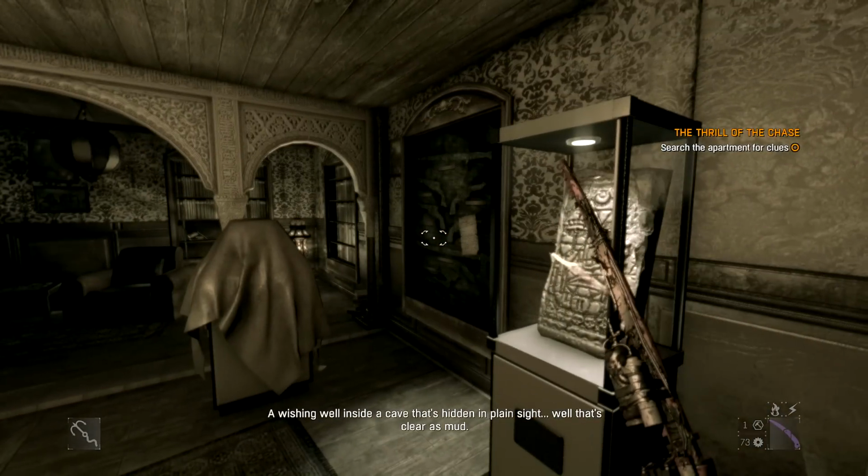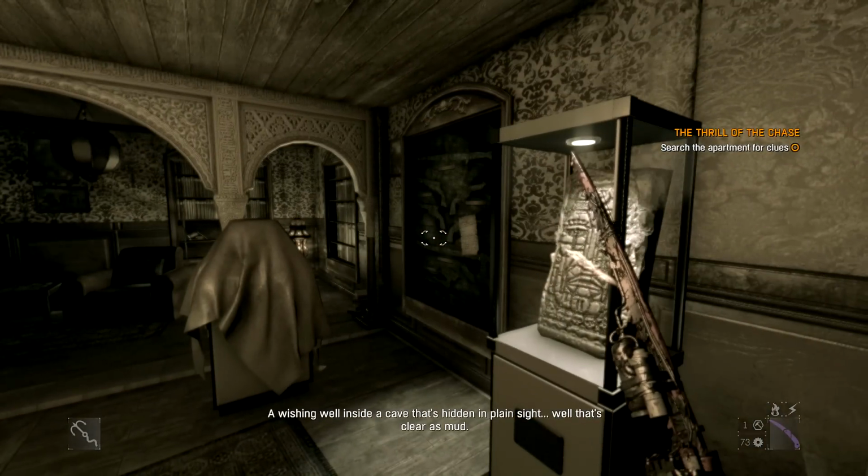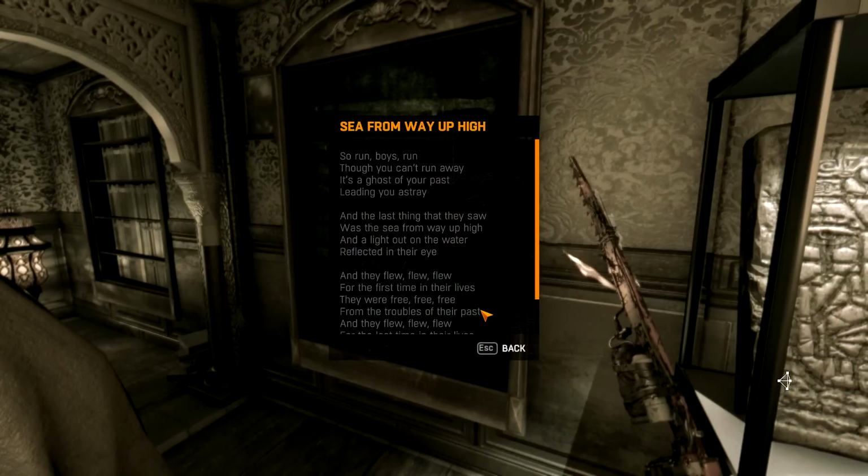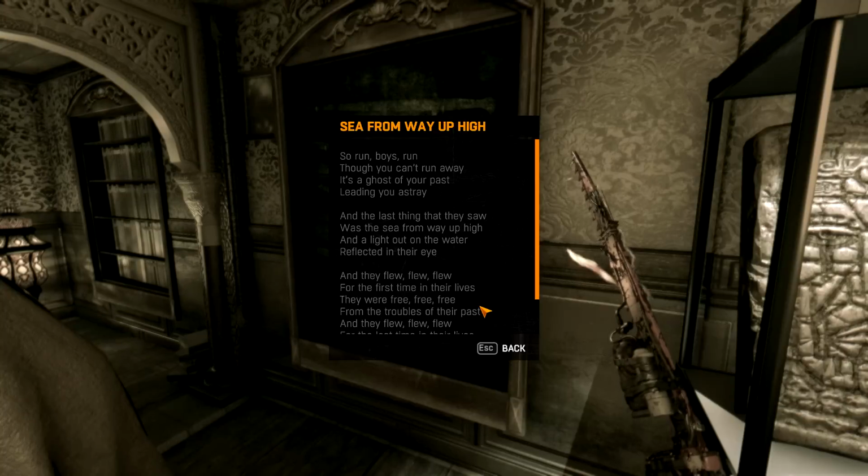Wishing well inside a cave that's hidden in plain sight. Well, that's clear as mud. I went down a place like that already, didn't I? Oh, this is the same one. No, it's not.